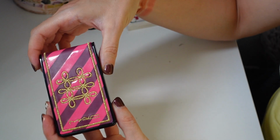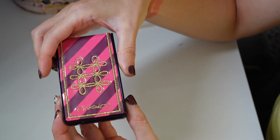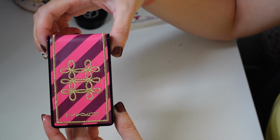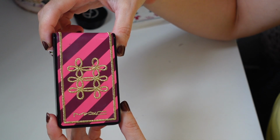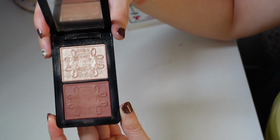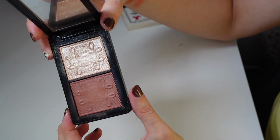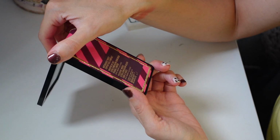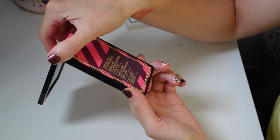Another blush in a baked formula that I really enjoy is this very old MAC limited edition collection from, I want to say, 2016, from the Nutcracker collection. This is a duo which contains a blush and a highlighter. They're both in the baked formula. If I'm not mistaken, these are the extra dimension skin finish formulas.